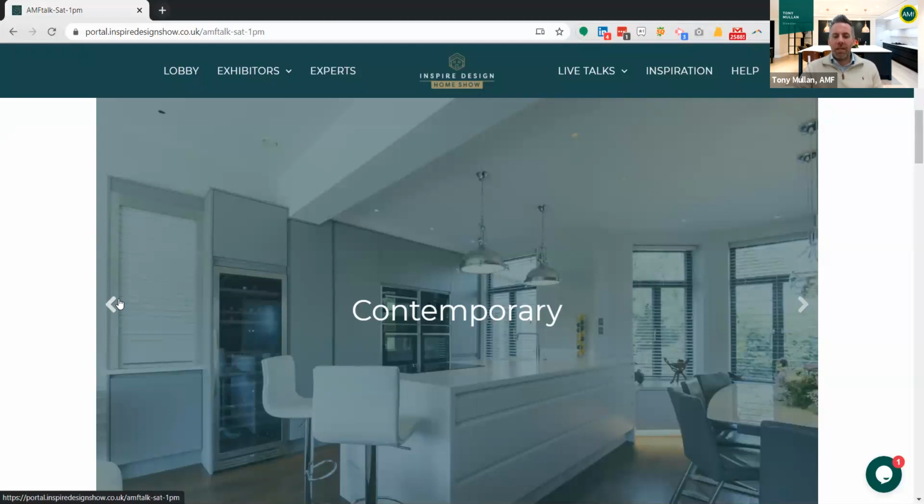So there's obviously contemporary, which you can see here. Very clean lines, very minimalistic. We've got two-tone colors here, so that's also quite a contemporary feeling, where you've got the contrast of the dark wall behind with the lightish island. So keeping it quite airy, open, and quite inviting.